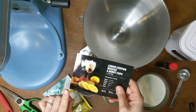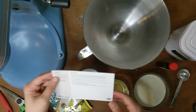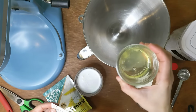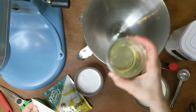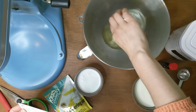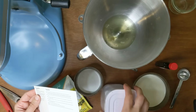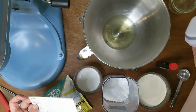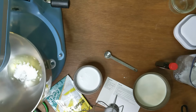Okay, so we are going to get started on our lemon chiffon mousse. And the first thing we're gonna do is 2 egg whites. And these are from our home-laid, not homegrown, but home-laid eggs. And we wanna put in 1 tablespoon. The recipe calls for powdered erythritol. We're gonna do powdered allulose. Dump that in. Now we're gonna get this all whipped up.